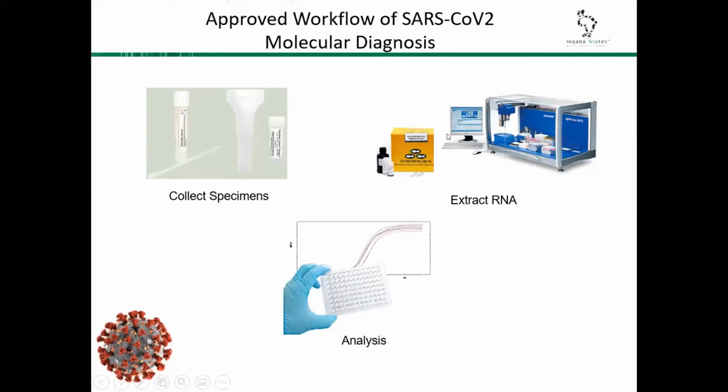Then after that, we have extraction of the RNA. It could be done by a manual extraction method or in an automated fashion. I'm going to discuss what kind of solution we have here as well. After the RNA extraction, I'm going to talk about what kind of analysis can be done to detect the presence or the absence of the virus.